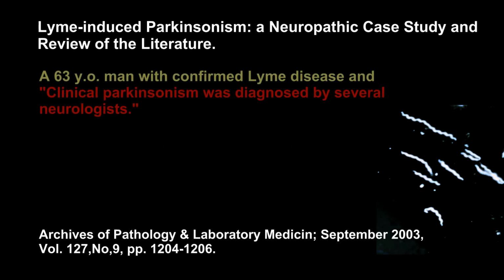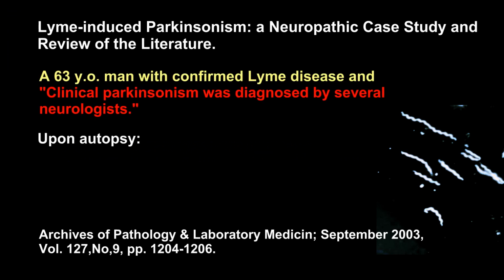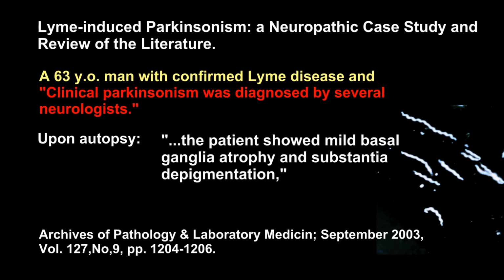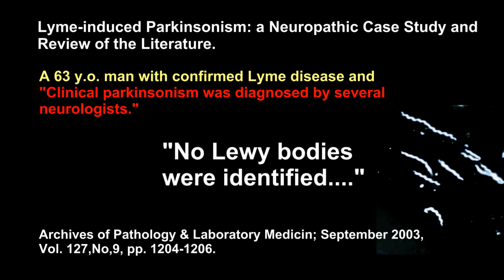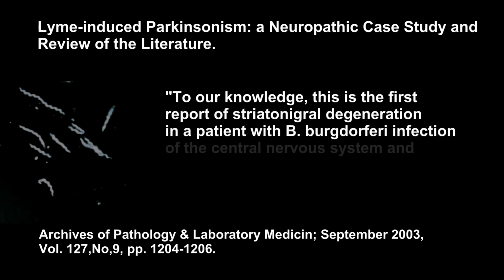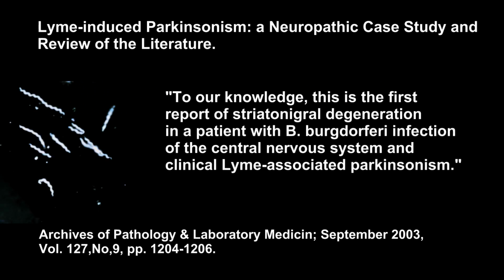A 63-year-old man with confirmed Lyme disease and clinical Parkinsonism died. Upon autopsy, the patient showed mild basal ganglia atrophy and substantia nigra depigmentation. No Lewy bodies were detected. To our knowledge, this is the first report of striatonigral degeneration in a patient with B. burgdorferi infection of the central nervous system and clinical Lyme-associated Parkinsonism.